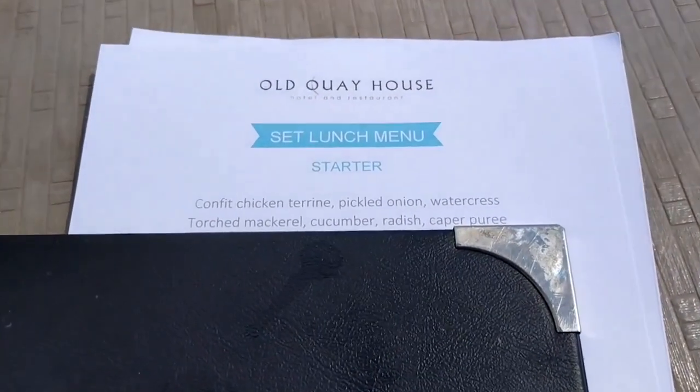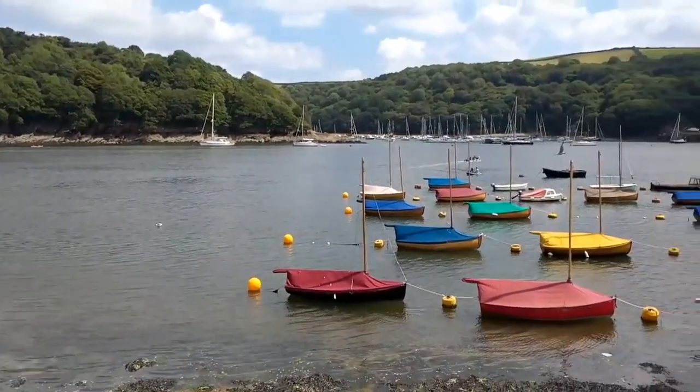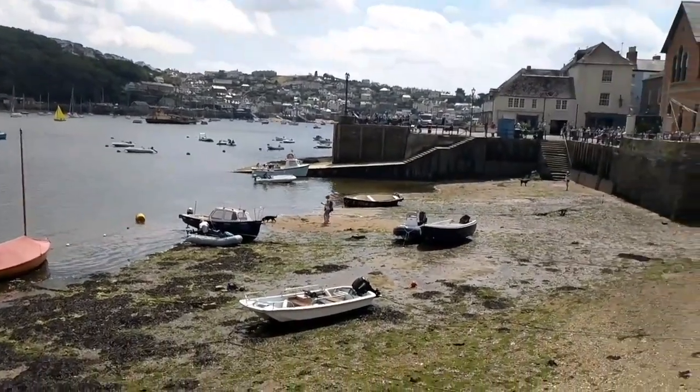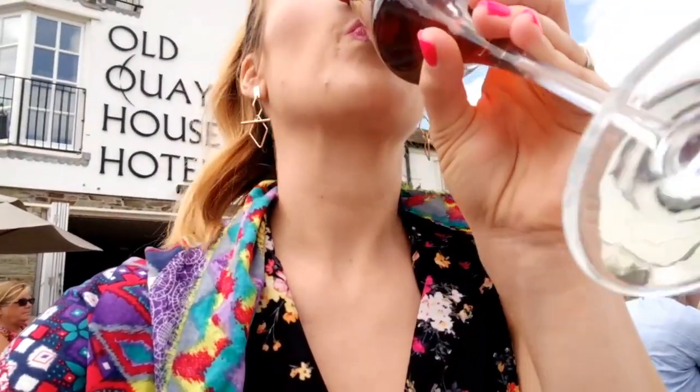So now I'm having lunch at the Old Quay House, and minus the drilling, this is stunning. But look at this, so when the tide goes down, these boats are just sitting on the ground. Cheers, love. Maybe I should have eaten the strawberry first, but in the afternoon, while looking out at the water, why not have some champagne and a little Pimm's? The Old Quay House, it's pronounced Quay, and we have our first course.